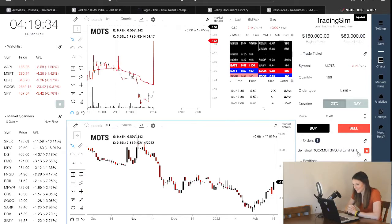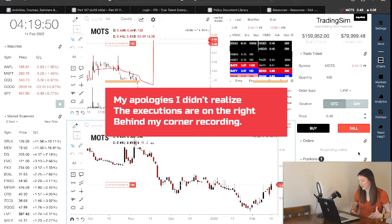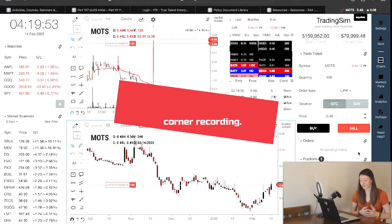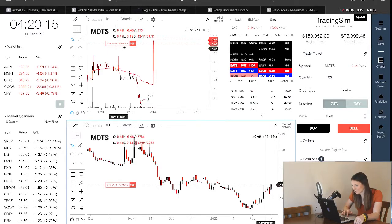Will I get filled? This is my first time practicing short selling intentionally, and oh my goodness, how exciting. I got the shares. It looks like I have 100 shares short at 48. And the stock is bouncing between 44 and 49. You can see 44 right here, 49 right here. The shares aren't too exciting because this stock is illiquid. You can even see on the chart right here that I got filled, not quite at the top.